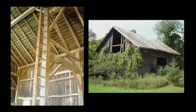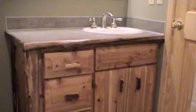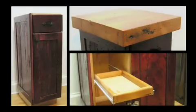We're Heritage Antique Lumber. My name's Tim. I'm Dan. We take down old barns and take the lumber and clean it up. We turn it into projects: building cabinets, framing houses, making furniture. Woodworking's in our blood.